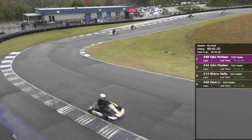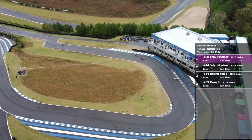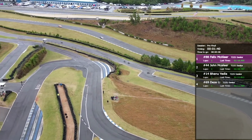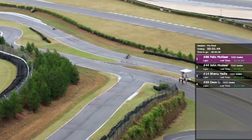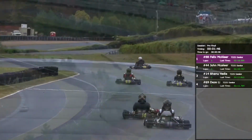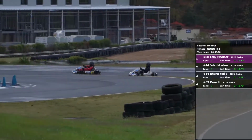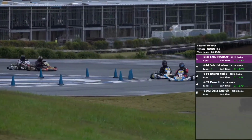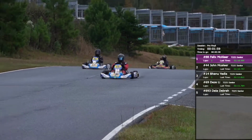Well, John McAleer has moved up from the last spot that we had on our scoring pylon up to second spot now. So John McAleer in the 44 car. But Felix is way out ahead right now as they head down to the big signature corner. We have a challenge for second place now as Yedla looking underneath McAleer as they head into turn number 9 and then into the S's. I believe that's right. I see 44 and I see 88. Is that right? I believe that is 88. So who is our leader?